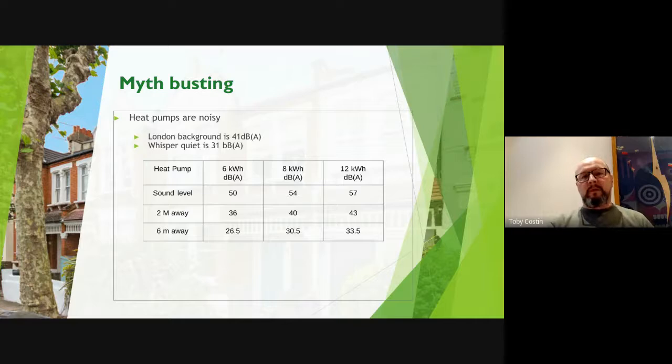If we start with the background stats, London background noise is 41 decibels. Whisper quiet is 31. If we take, say, an 8 kilowatt heat pump in the middle here, and this is NIBE data for NIBE's 2040 heat pump I've used here, it would be 54 decibels if you were standing on top of it. 2 meters away, and you've got to be a certain distance away from your boundary for planning permission, which we'll cover as well, it's only 40 decibels. You're below London background noise. And if you're 6 meters away, which is probably where your neighbors might be, or even you might be, it's 30 and a half. You're down to around about whisper quiet. So they're not that noisy as soon as you're away from them.